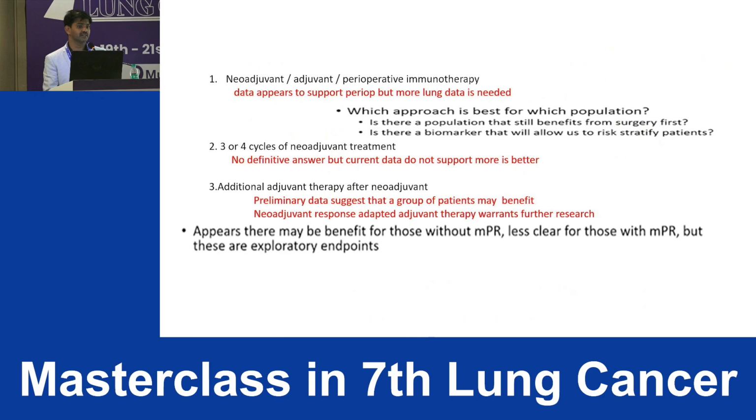So coming to the last slide, which approach is better, whether it is neoadjuvant, adjuvant or perioperative? Data appears to support perioperative, but more lung data is especially needed. We have melanoma trial data suggesting perioperative is better than the other approaches. But is there any population which will do better with surgery first, or any predictive biomarker? This requires further research.